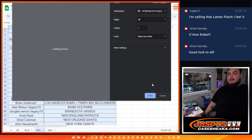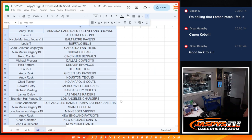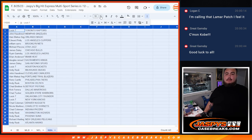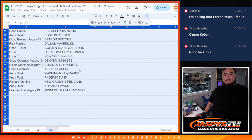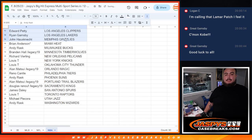Let's see if I can print this one out then, guys. All right, now let's go to the NBA. So Lewis from the Raptors down to Brandon with the T-Wolves. So alphabetize this.